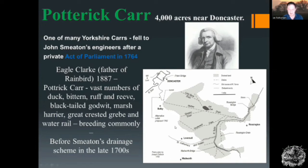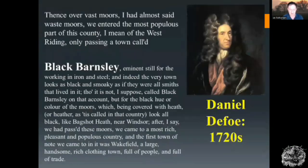And you can see here the extent of the original wetland, the biggest of the Yorkshire Carrs, and then the mother drain and the other drains going into it. It was a challenging location to drain because you've got very little fall, in other words, very little drop in level to get between your wetland and the river to which you are discharging.